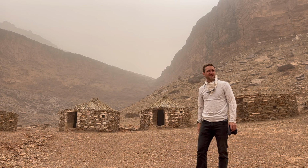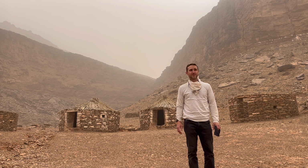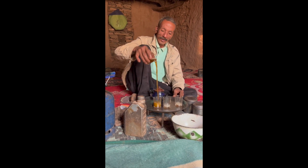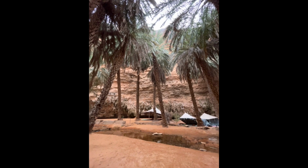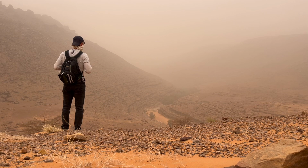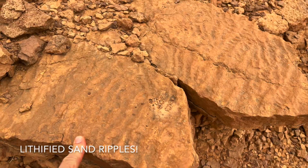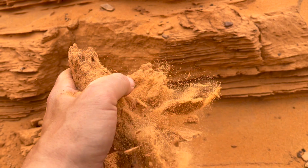Shot east into the Sahara Desert, Terjit, with sand dust permeating the air. Maybe more goats than people. Mauritania. Not even sandstone.